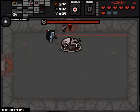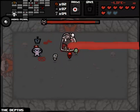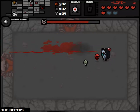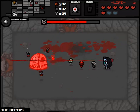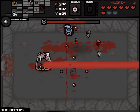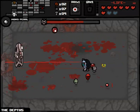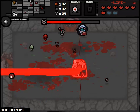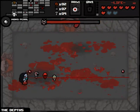So let's see who we've got first. Monstro 2. I shouldn't have to use Doctor's Remote against Monstro 2, but I might as well. Although now I've done it. I've completely shattered the pattern that I normally used. That's okay, maybe it'll make for a more interesting boss fight, who knows. The shitty part about Monstro 2 is when you don't have him in the pattern, he always does the double jump, and doing the double jump makes him a pain in the dick. Yes, exactly.